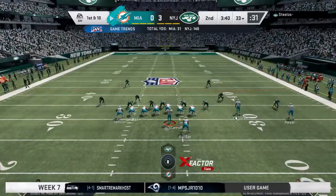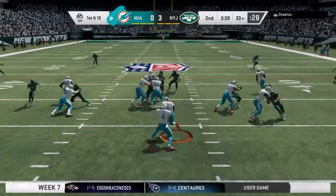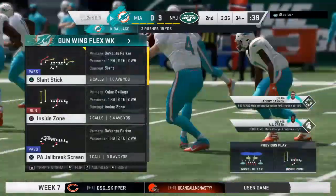The Dolphins at the line ready for their next drive. And this is a unit that, to be frank, doesn't look like they've woken up yet. I mean, a punt and a turnover on their first two drives. And I think the game's starting to take shape a little bit now.